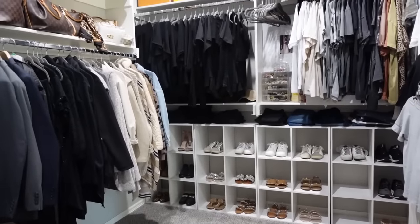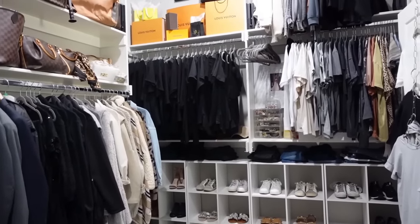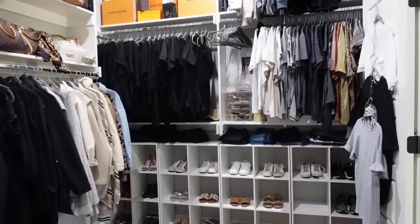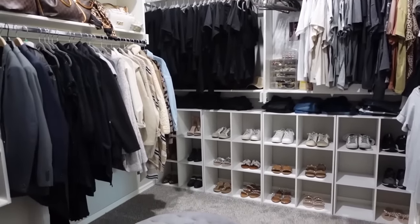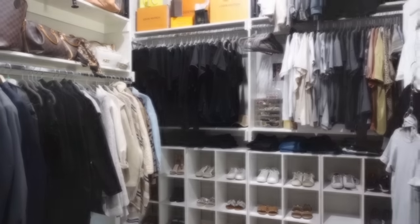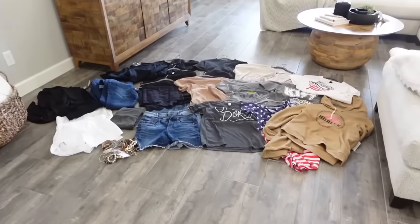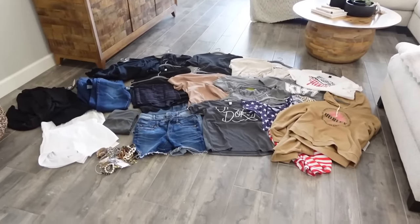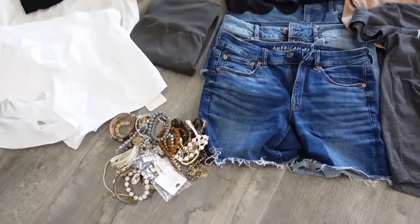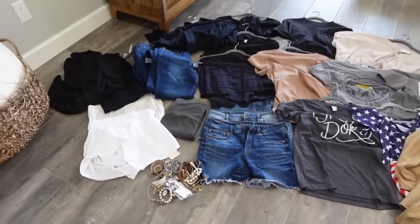So I don't know if you can tell right here, but I got rid of a ton. I moved everything to my living room just so you can see overall what it's going to look like when I'm finished. But it feels better. Let me take you in there so you can see all the items I got rid of. Here are all the pieces I got rid of. So it's basically like 12 tops and 11 bottoms and this pile of jewelry. So I feel really good so far with how it's going.